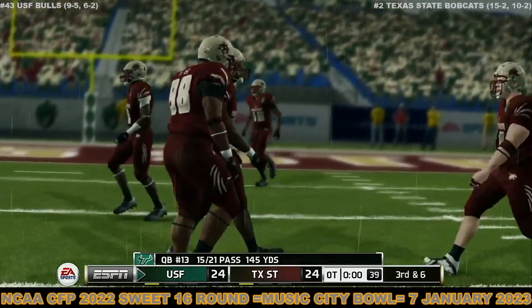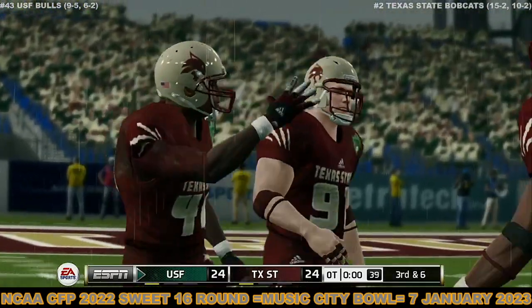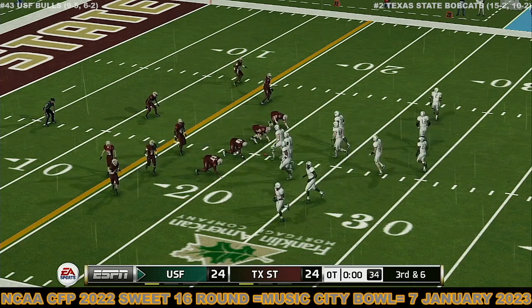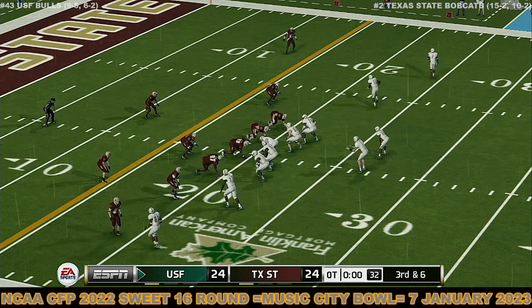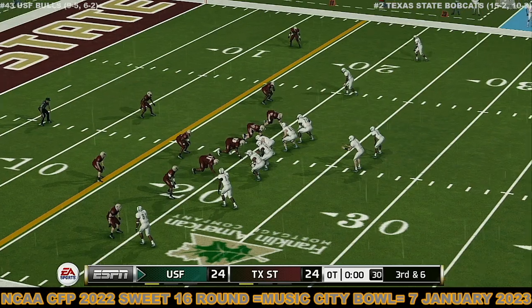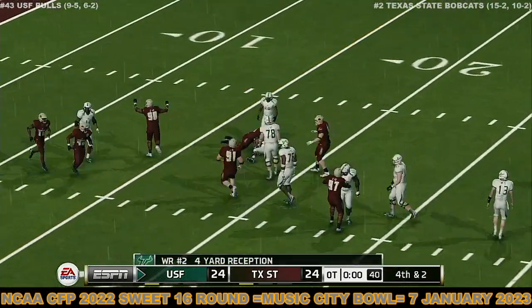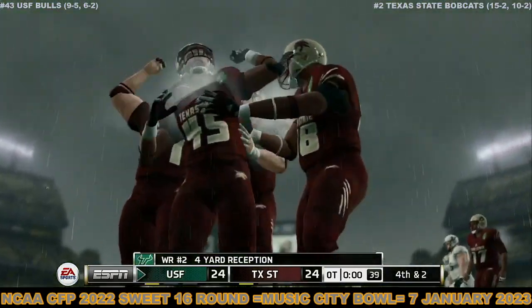Well, he tried to thread the needle with that pass. Well, here the quarterback makes a poor decision throwing into coverage. Needs to look at his progression and find the second and third receiver. Pass is caught. The defense lays him out.